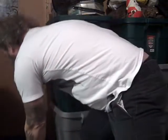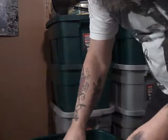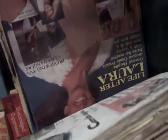Oh, this sucker's heavy. Oh, Jesus. I could barely get that up. Almost threw my back out. Just look at this. Just stupid stuff. Old leather sheaths, an old pitiful purse, an old Look magazine with the Klan on the cover. Remember, it's all about subject matter and what will sell. Paper good. Luke and Laura, U.S. Got some old books down there. Got a bag of old marbles.